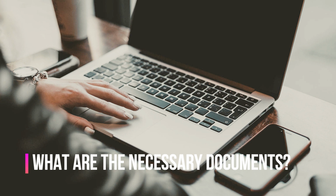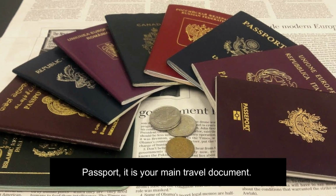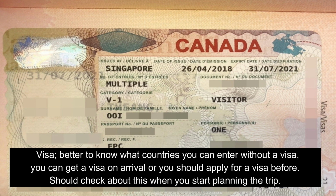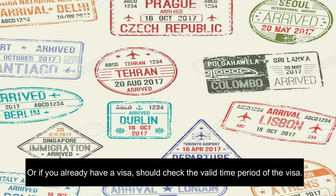What are the necessary documents? Passport, it is your main travel document. Visa, better to know what countries you can enter without a visa. You can get a visa on arrival or you should apply for a visa before. Should check about this when you start planning the trip. Or if you already have a visa, should check the valid time period of the visa.